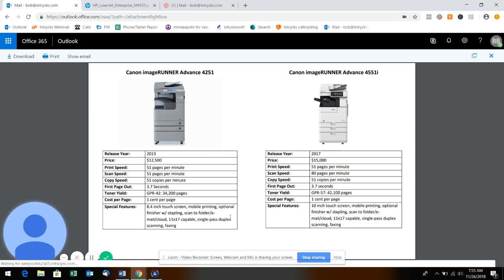The screens, the interfaces on the two of these are different in that the older one is a little bit smaller touch screen, a little clunkier interface, if you will. The 4551 has a 10-inch touchscreen, a little more current with its touchscreen technology. But net, they do the same functions in that they both scan to folder, scan to network, and then scan to the proprietary Canon scanning software, if you will.